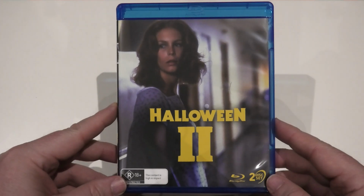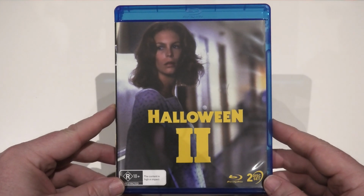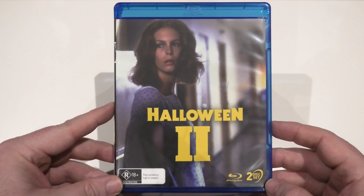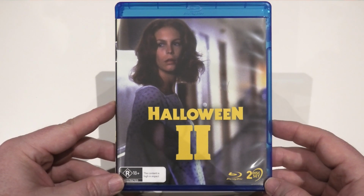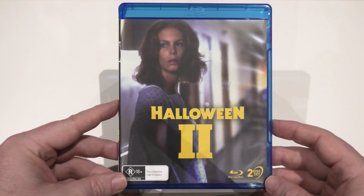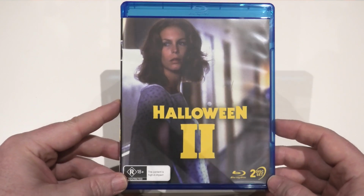And then you've also got a simple little Amaray edition here. And as you can see, the artwork is quite different as well, which is always nice to see. It's a still from the movie. It is that scene where Jamie Lee Curtis turns around and the nurse is calling her, and Michael comes up behind the nurse. And the rest is history.